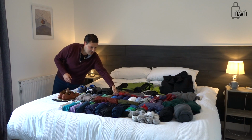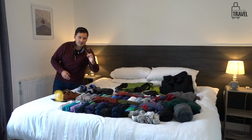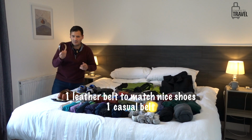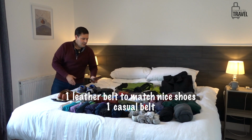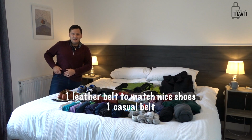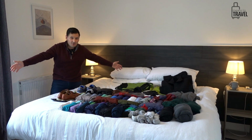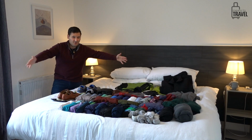And last but definitely not least, a belt to hold my pants up. Always important. I usually travel with two belts, one leather like this, goes with the shoes, and also another one that's knitted that I really like as well. But yeah, so that's all the clothes I brought. This is gonna get me through 3 months.